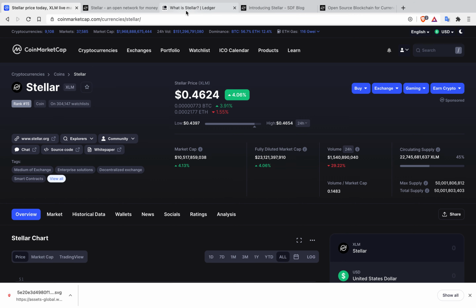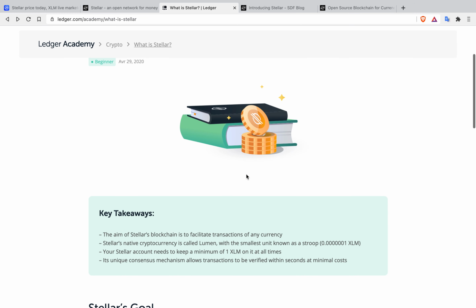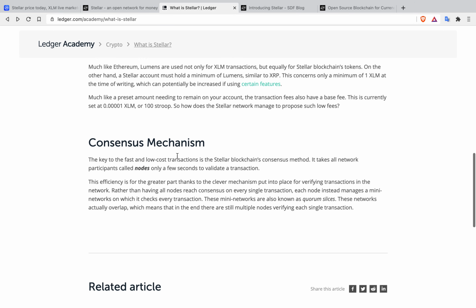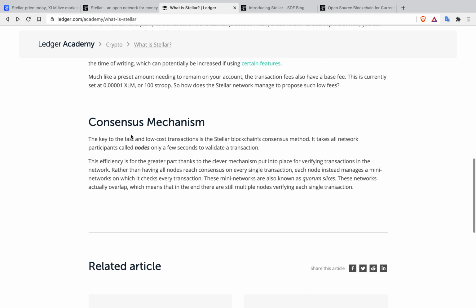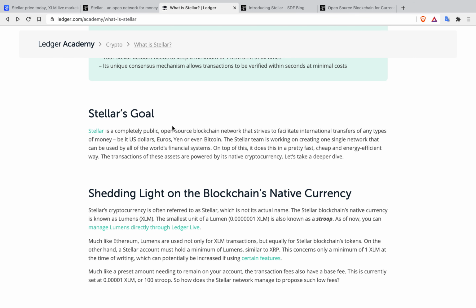So if you're building something, you're thinking, how is this going to improve people's life? How is this going to benefit people the most? Like Bitcoin. The more it benefits someone, the more successful it will be. So obviously I've got some more information around Stellar. They talk about the consensus mechanism, shedding light on the blockchain's native currency, and obviously Stellar's goal.